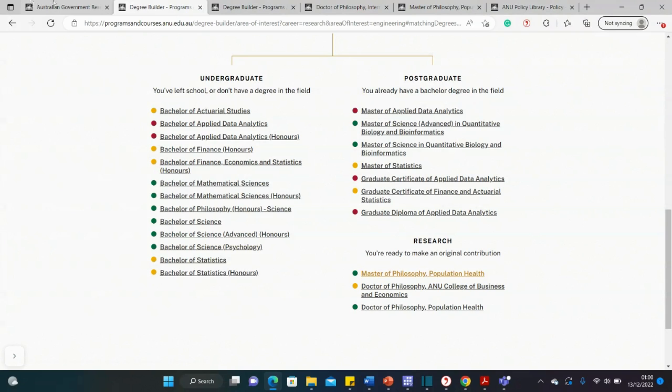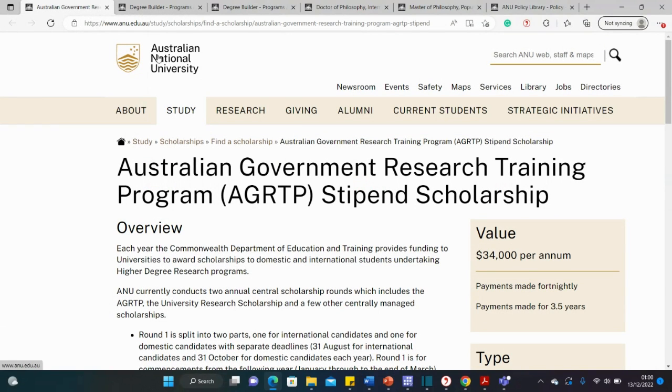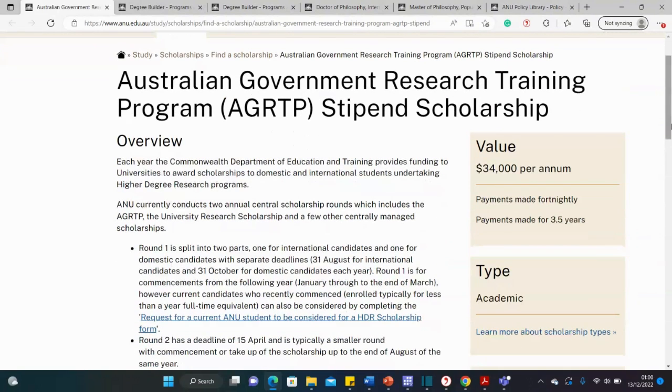I hope this was useful, guys. This is open at the Australian National University. Fully funded, what? $34,000 Australian dollars. And of course, for Masters by Research or for a PhD.